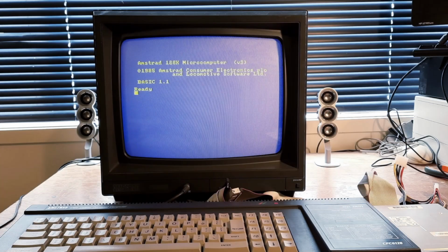So let's put the machine through its paces. So here it is at boot up. Now the inbuilt operating system is one that's known as AMSDOS, or it could be pronounced AMS-DOS, I'm not sure. It stands for Amstrad Disk Operating System. Essentially it's an extended version of BASIC with a number of disk and cassette commands and functions. From this you can also load CPM.